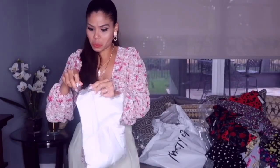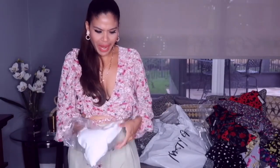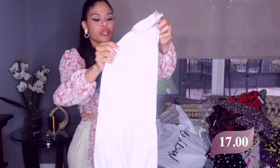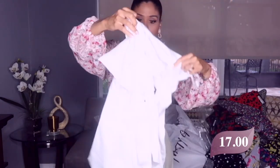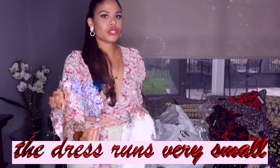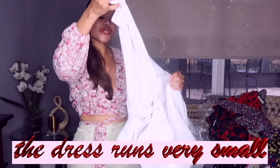White. I don't know why I got white. Okay, let's see. A dress. Halter neck. Okay. Actually, you're gonna see the picture. It's gonna be really hard for me to show you how the dress looks. You're gonna see me try on the dress and you're gonna see the model from Nasty Gal. But this is pretty.